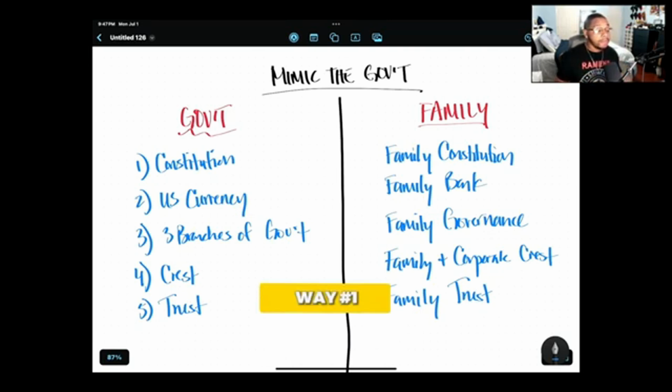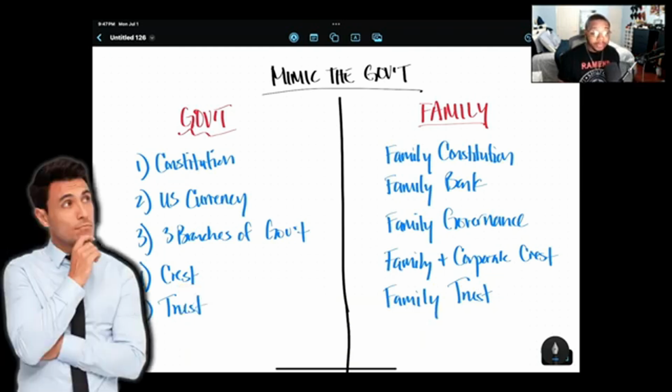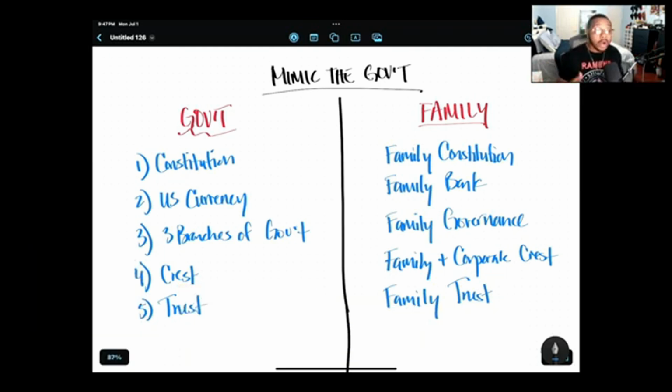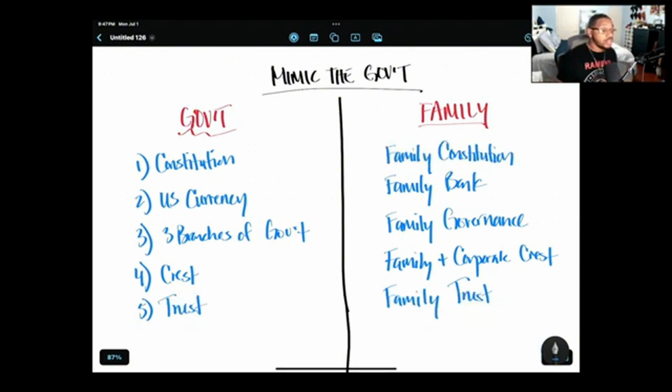All right. So first, the government has a constitution. So guess what we need to have? A constitution, and we call that the family constitution, aka the family charter. Okay, so the constitution is pretty much explaining everything that's going on within the government, the United States, etc. Right? That's the same thing with the family.